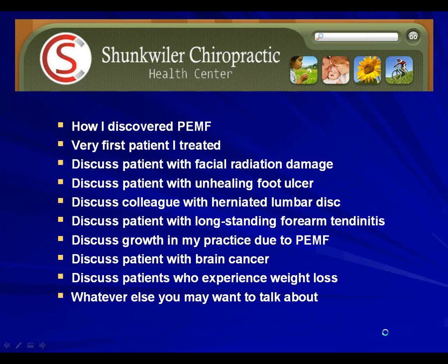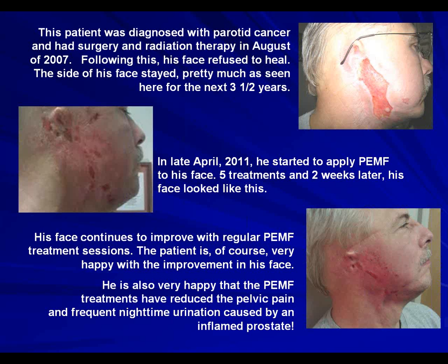Okay. Now I've been treating him for many years. About 4 years ago, if you look at that picture, the top right, he had parotid cancer, and they did surgery. Then they did radiation therapy.